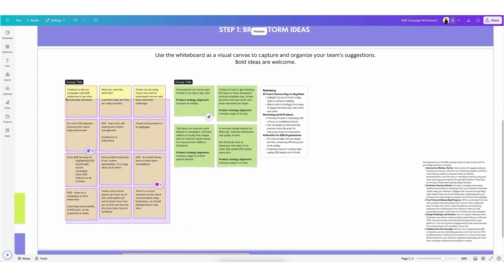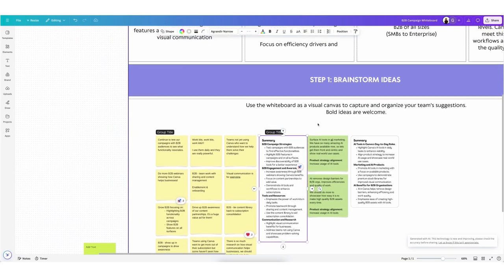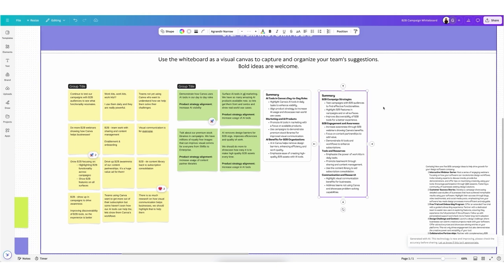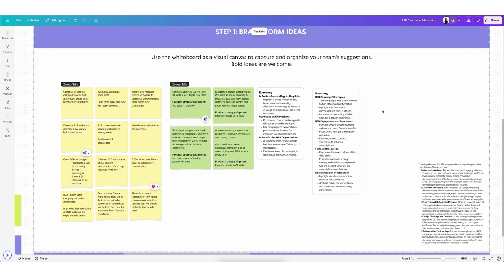We can do the same with the first lot. Very quick, easy to do. Summary of like our entire brainstorm. So now we've got all of our brainstorming done. We've got a bunch of really good ideas, including the ones I totally made myself that are on the side. I need to get all of this information to the team so we can actually start planning.